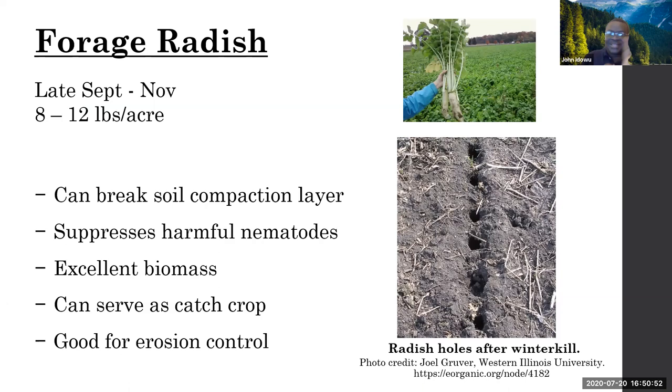So you can see the holes here on the right, after the harvest, you can see how the holes are punched in when they pull them out. So it breaks the compaction. It has strong roots that go in and break the compaction layer, and then the water will infiltrate better and the soil will perform better after forage radish.